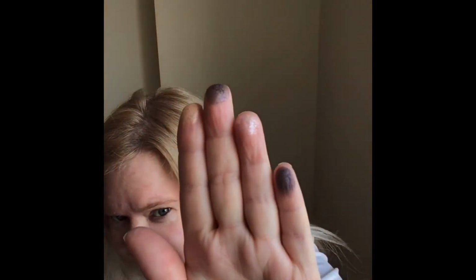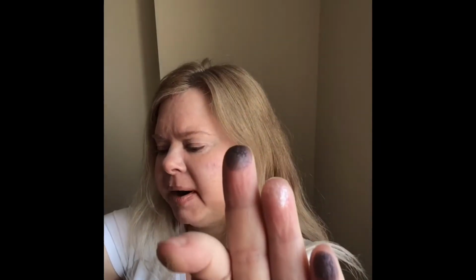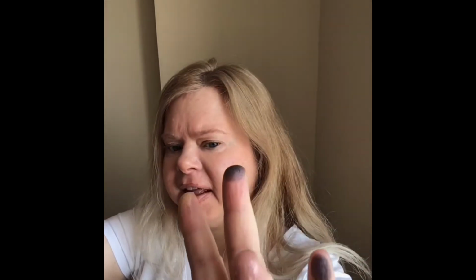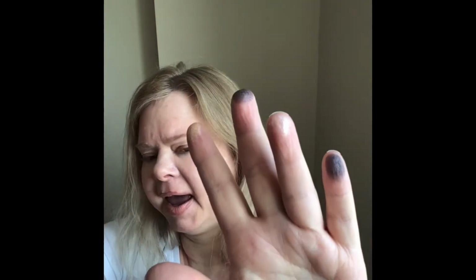So for 1, 2, 3, and this is it. I hope you can see that. See? So let me see. So this one is called Prime. This one is called Enhance, and then this one here, which is really pale, is Pop, and this one here is called Smoke. So that's it right there, and I will be putting that on in a second. I just want to wipe that off.